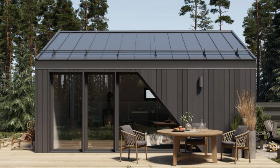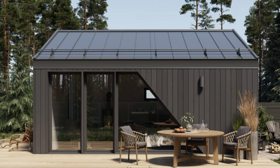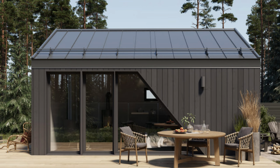To me, the biggest selling feature of the Oslo has to be the exterior. I think this is a very cool looking home, but we can't get caught up in the first one shown, so let's move along.